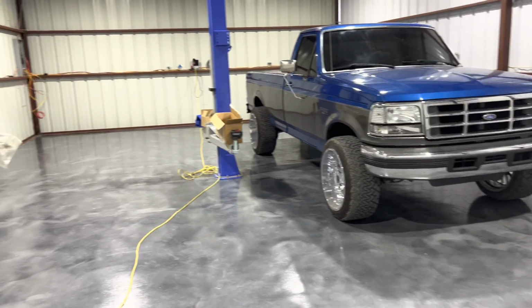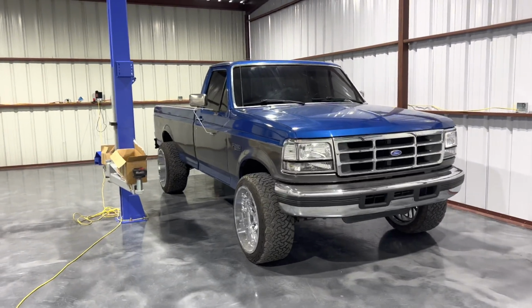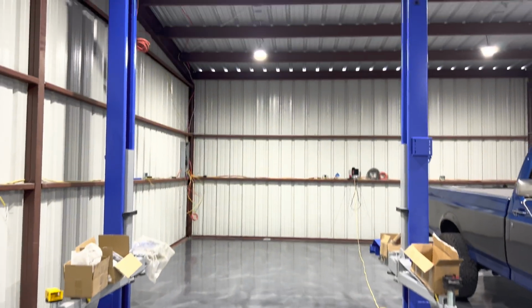All right, guys, it is the following day, and we got the OBS all back home to the ranch and in my new shop. And you can tell we've done a ton of work in here. All of the lights overhead are mounted up, and I'm gonna show y'all what I've got done. So I went ahead and mopped down all of the epoxy before I brought the 7.3 inside here, but you can tell we've got the lift all mounted in place.